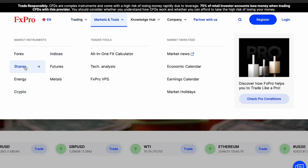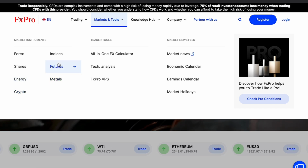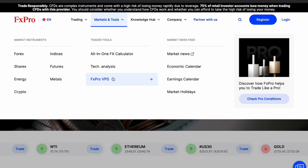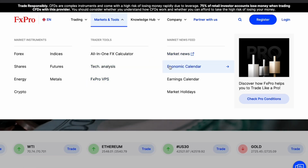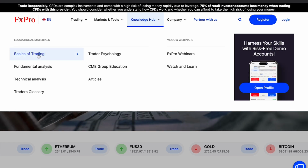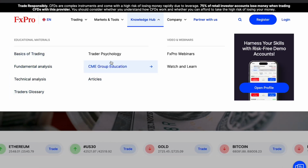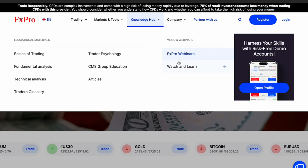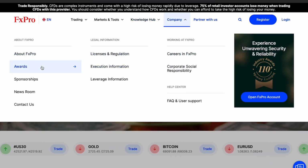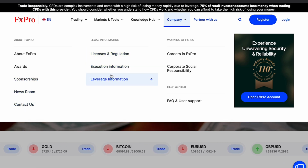FXTM is known for offering a wide variety of trading services, including Forex, commodities, and indices. One of the major advantages of this platform is its easy-to-use interface that even a complete beginner can navigate. The platform offers a broad range of account types that suit different trading needs, from micro accounts for novices to professional accounts for advanced traders. With access to global markets and competitive spreads, FXTM aims to make trading accessible to everyone.